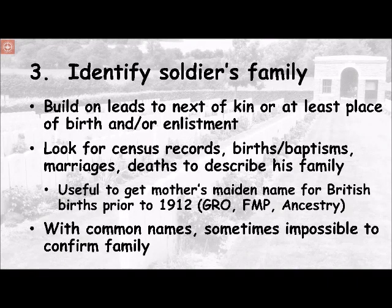Something that's also become available very recently, first on the General Register Office and now on Find My Past and Ancestry, is the ability to find the maiden name for British births before 1912. This means that if a child was born and died between two census records, it's still possible to find them. So once we've found the soldier's birth on one of these records and we know his mother's maiden name, we can find very often the marriage of his parents and subsequently any other siblings that were born. Now, it isn't always quite so simple, but it's a huge advantage.